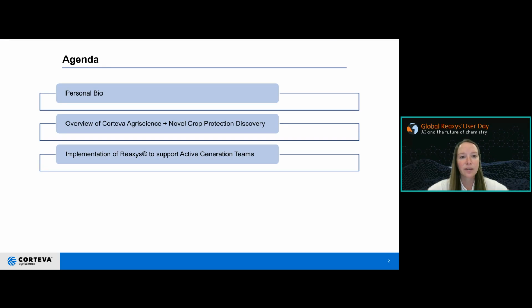So just an obligatory agenda for the presentation. I'll start with a quick bio and then introduce Corteva AgriScience and how we think about crop protection discovery, and then move into the implementation of a variety of features from Reaxys to support some of our active generation teams.